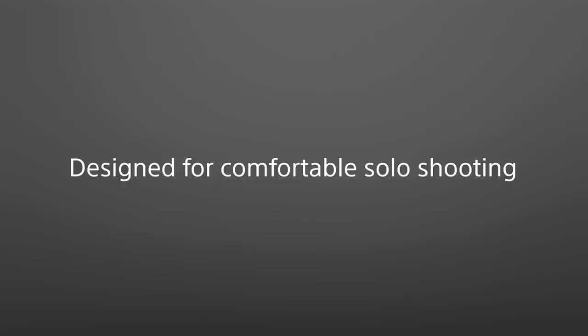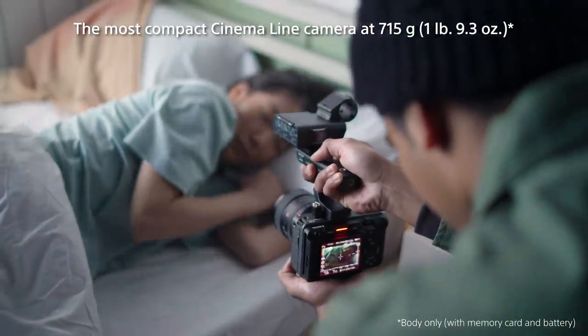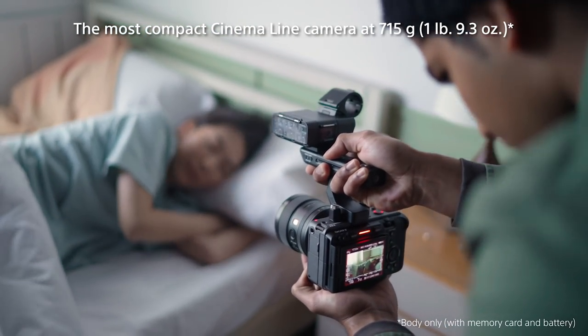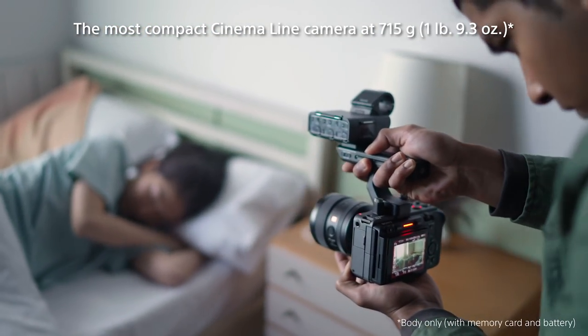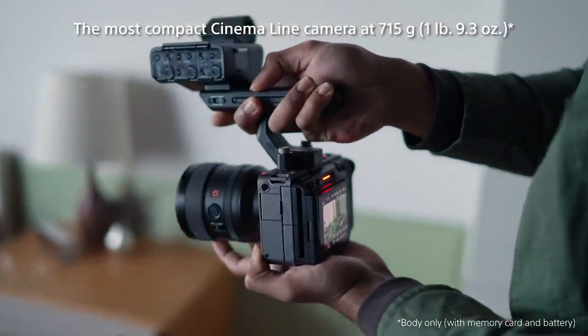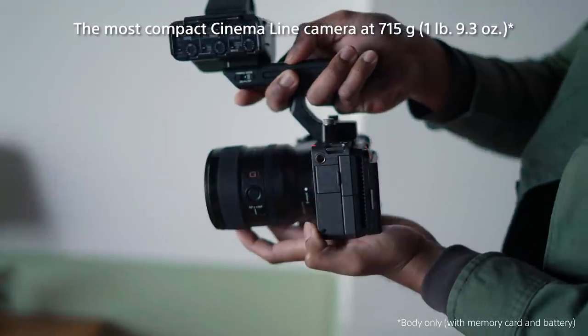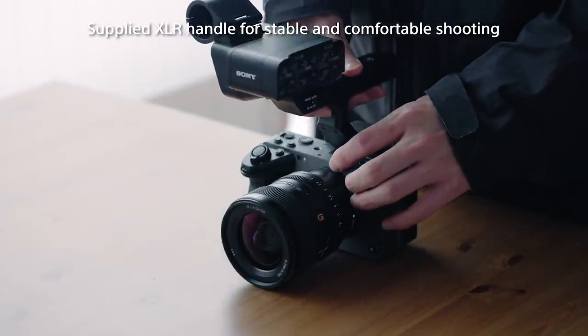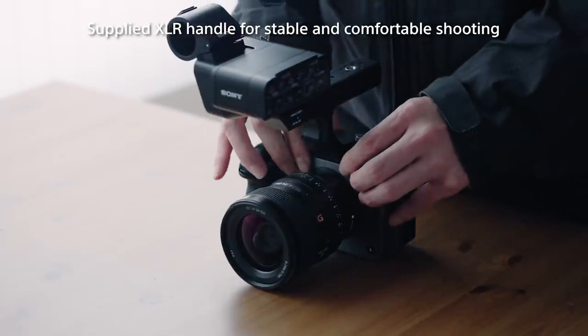The FX3's comfortable operability is a key factor for solo shooters. Despite being the most compact Cinema Line camera, the grip and buttons on the FX3 are carefully located for stability and comfort. An XLR handle is also supplied, making light, easy work of low position shooting.